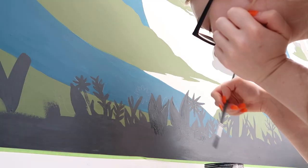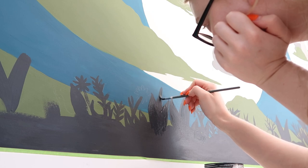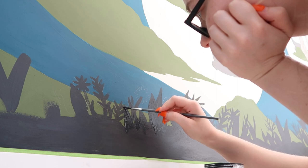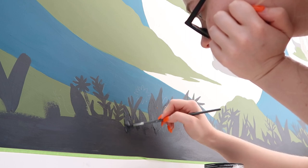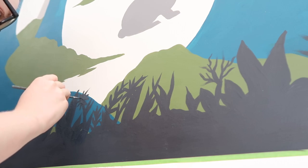So even though both walls are quite different in terms of scenery, I wanted to make sure that they both tied together with the colour palette. The frame took a very long time to complete and was a lot more tedious compared to the other steps in the mural process. In the end though, I was more than happy with how it turned out.